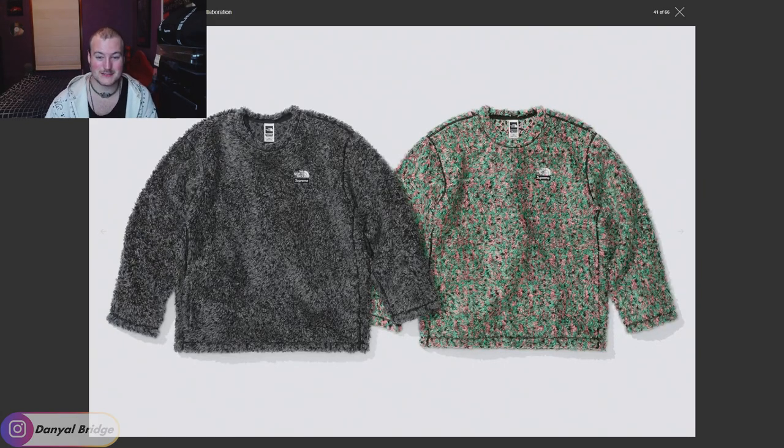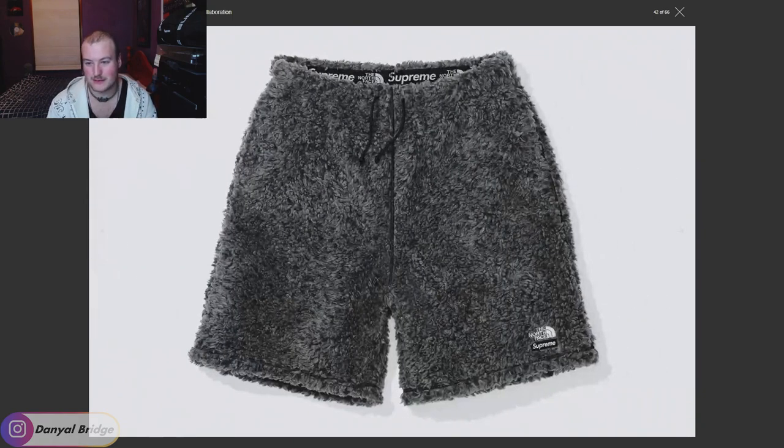I actually think this is a fun piece. It's nice to see different pieces in a Supreme North Face collab, because I haven't seen something like this in a Supreme North Face collab in a long time. So fun to see something playful like this. The way that it's done almost makes it look like a long sleeve though, but I'm sure it's probably got the weight of a crew neck or something like that.